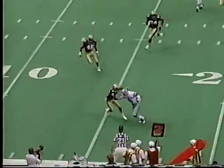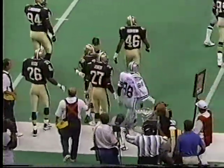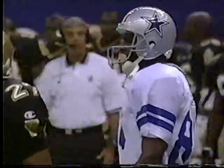Aikman in the flat. Irvin making that great after-the-catch move to get some more yardage. Reginald Jones took him out of bounds.